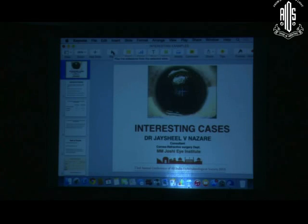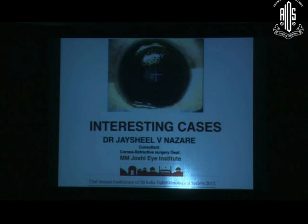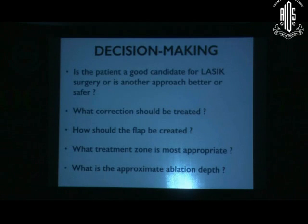Interesting cases. Now this is what we have done and we have found. It is not like a standard we have to follow in that way. Everybody will have different decisions to be made. Now with all this information, we really like to know whether that particular eye is good for LASIK, or should we have a better approach or some other approach which is safer.